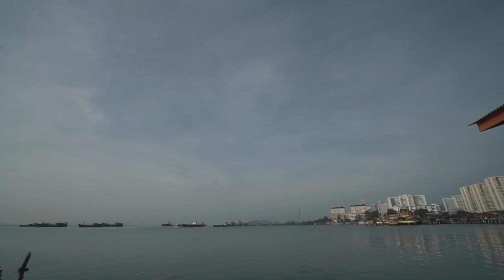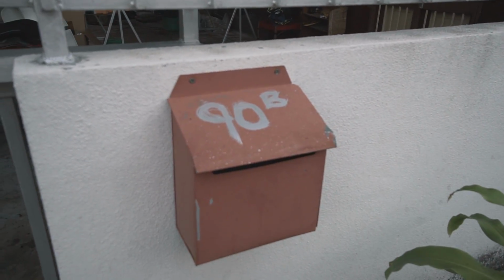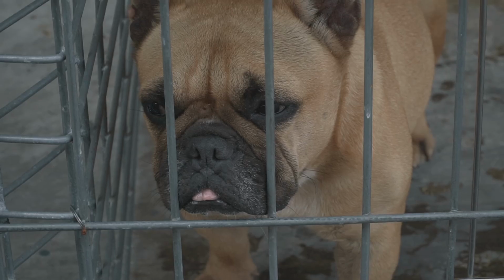The area we're at now is actually the Clan Jetties of Penang. Right at this spot, after you go through the gates, you can walk all the way into the water areas and then take so many photos here. Some of them still stay here. So if you're here at those unearthly hours, do take note to keep quiet.